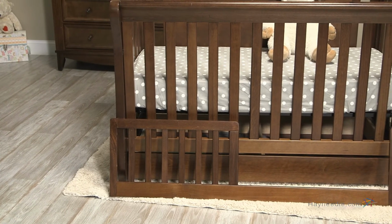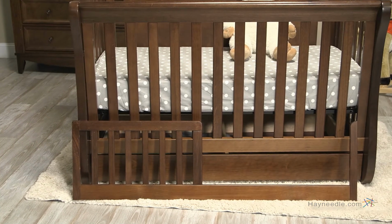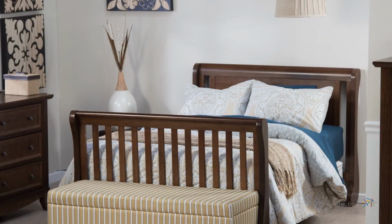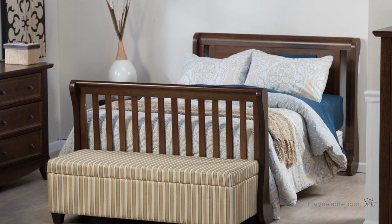The best part, using separate conversion rails, it easily converts into a toddler bed once they're ready. Not only that, it converts into a full-size bed for kids and young adults, and even a daybed when they're out of the house and buying their own bed.